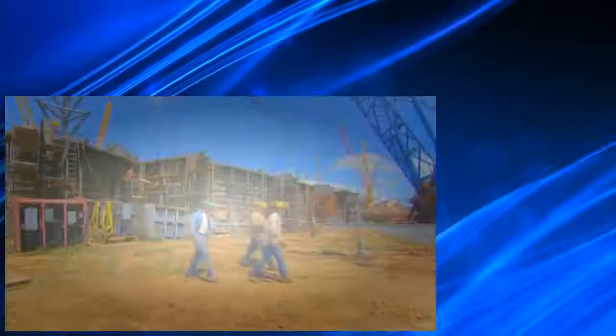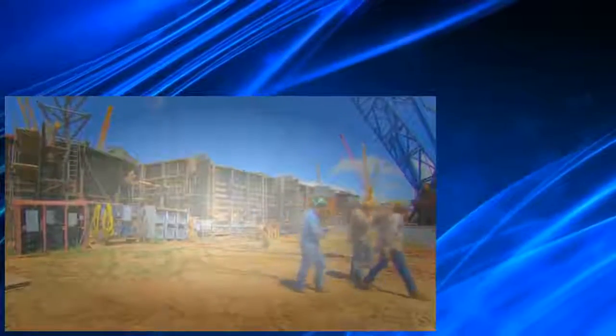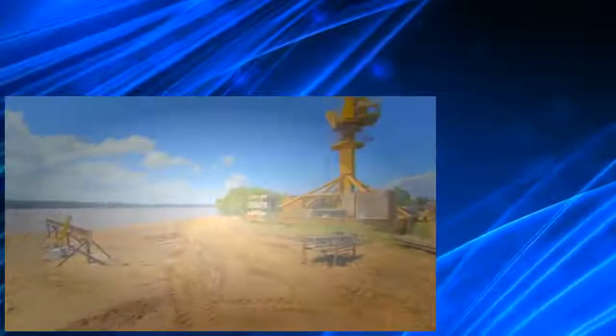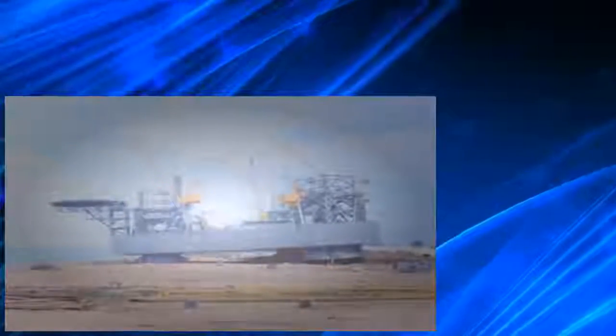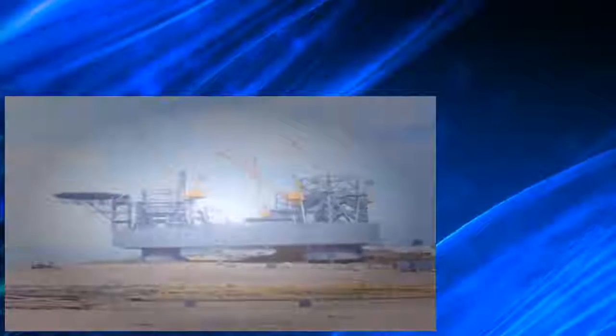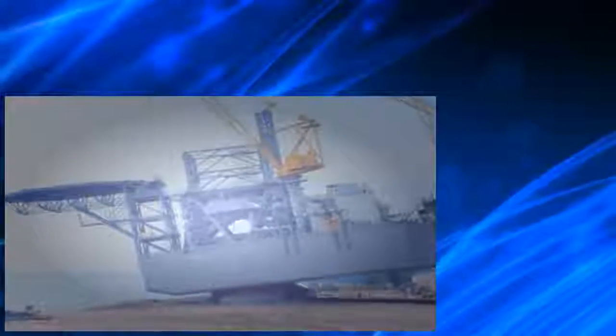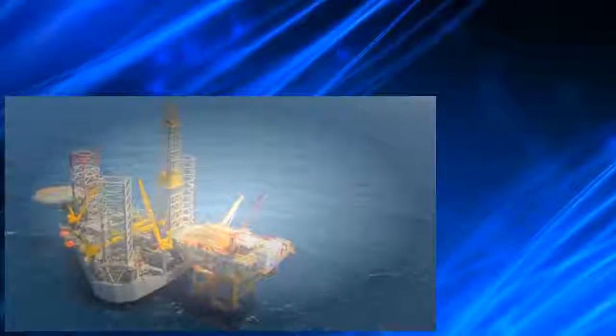Was a success, but they still have a long way to go. If all goes well, next April, the Tarzan will walk to the Mississippi, travel down the river, and take its place among the 100 jack-up rigs in the Gulf of Mexico.